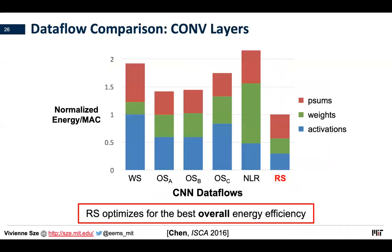This is reflected in the energy breakdowns of these different data flows. For example, in the weight stationary case, we can see that the weight energy shown here in green is really minimized, but it comes at a cost of a lot of energy for the partial sums and the activations.